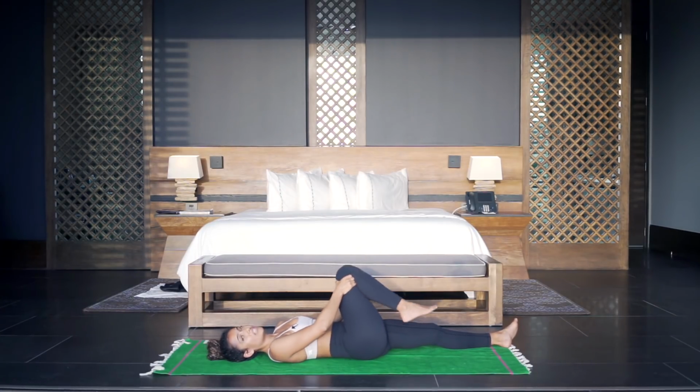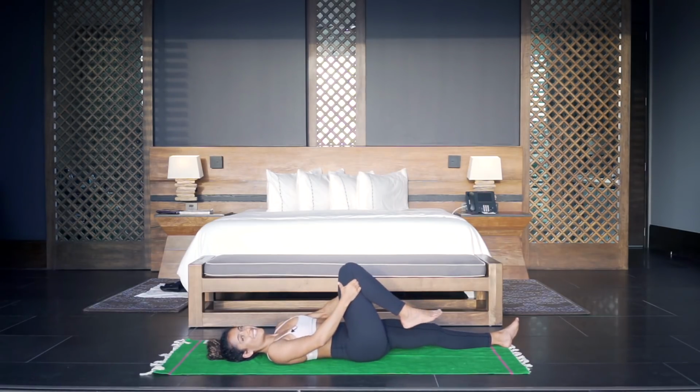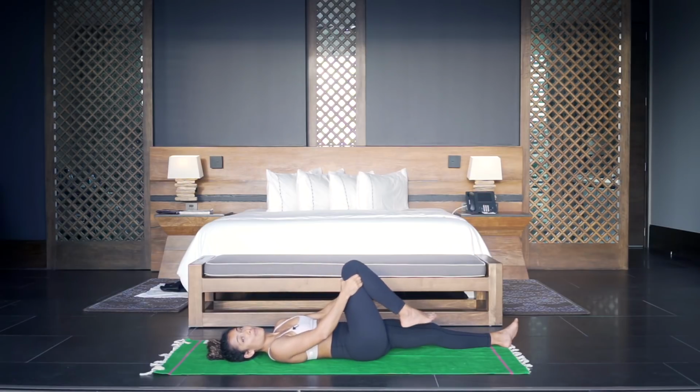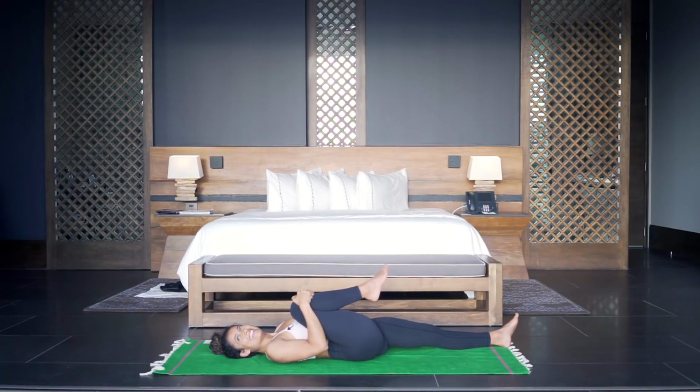This is really, really good if you spend a lot of time sitting at desks or even worse, sitting on a plane for a long period of time. Even if you've been flying in business class, you're still spending a lot of time sat down, compressed. Even when you can sort of extend your legs out straight, there's still some compression there, obviously, of your body completely. Hug that knee back into the chest, and then we'll release it down.